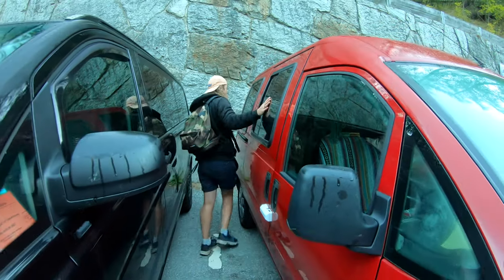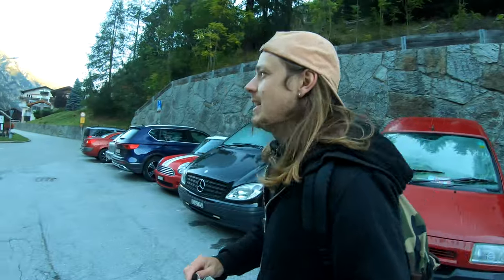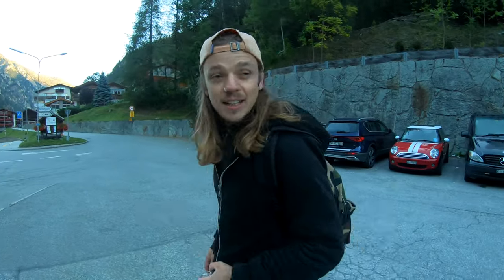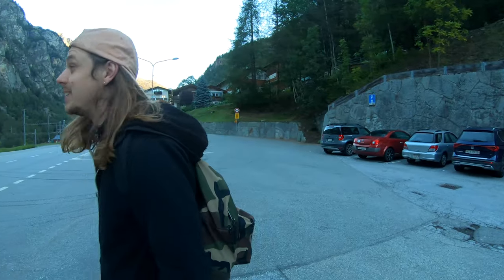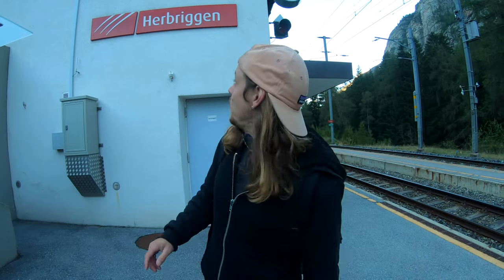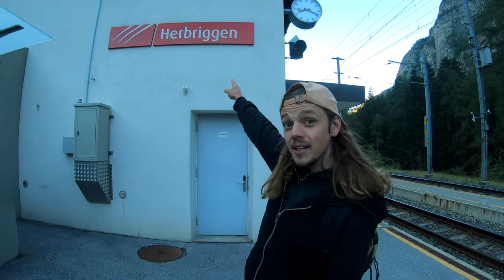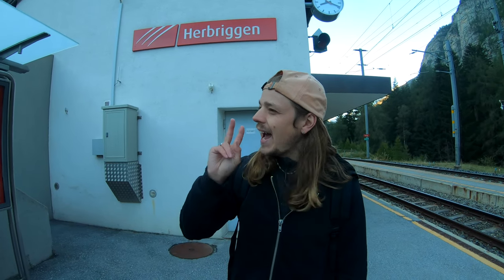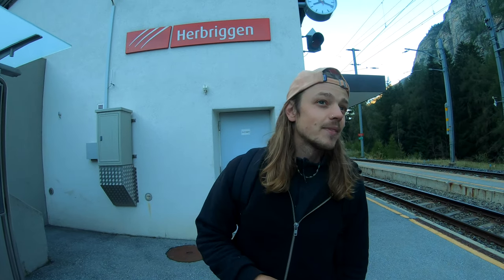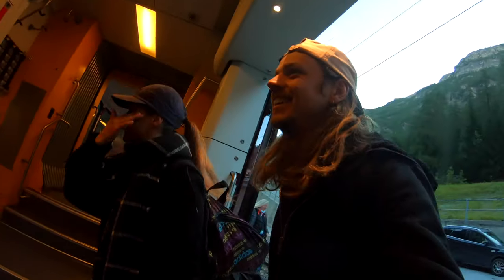Okay, the door. Our train is due to arrive in like 1 minute. But it's just on the opposite side of the road. So that's nice and easy. So the train's about to arrive and we are at the station Herbrigen. We're gonna take the train 4 stops to Zermatt. Now this train goes twice an hour at 21 past and 44 past the hour. And it's just coming right now.